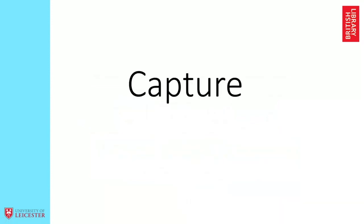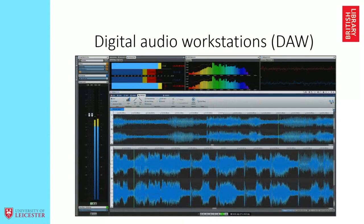So I'll move on to the capture section. Digital audio workstations, or DAWs.